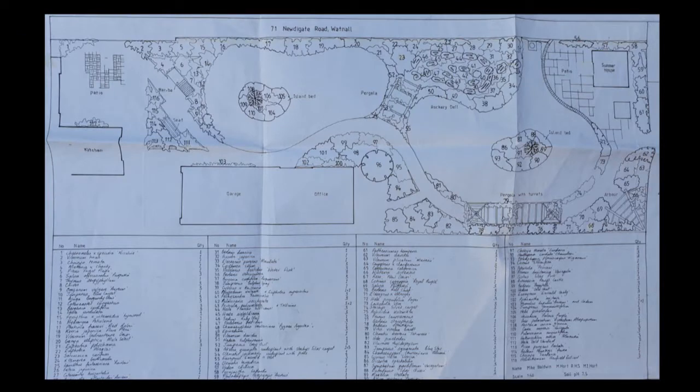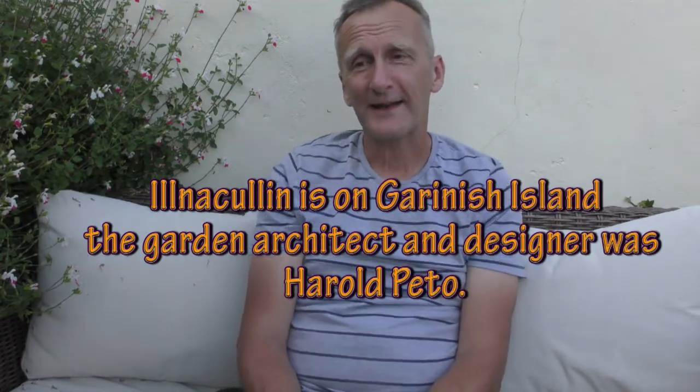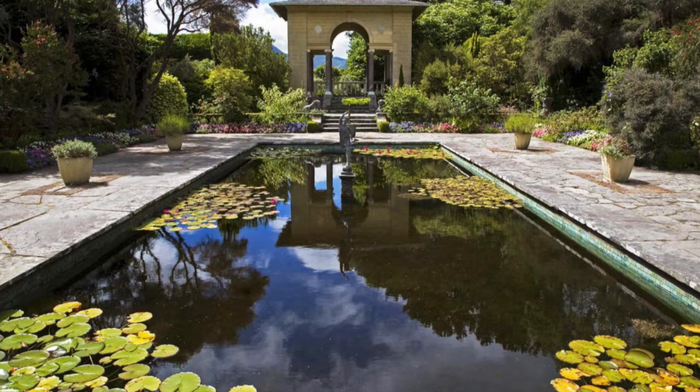However, I was taking a group of students on a study tour in Ireland, and we came across this beautiful garden called Ilnacullen on a little island, and I looked at it and I could see that there was this formal element and this informal, all in the same design, and it looked really, really good. And so that began to change my mind to look at the combination of formal and informal. I'm sure there are lots of examples you can think of where people have done just that, and let's have a look at this combination.